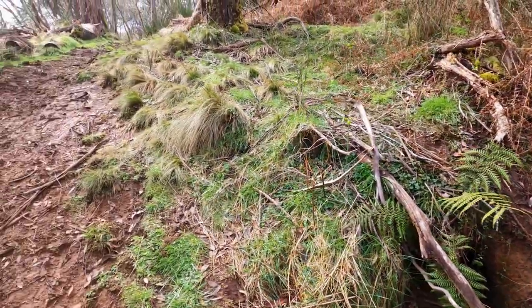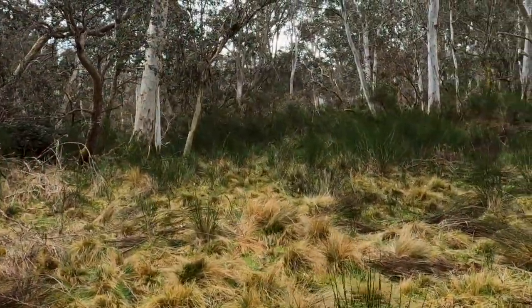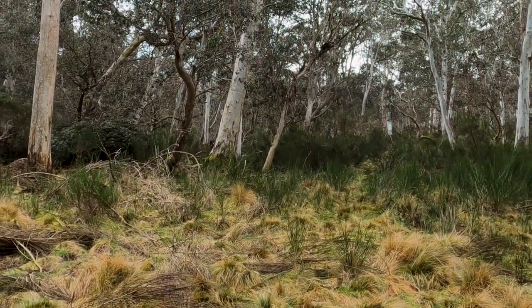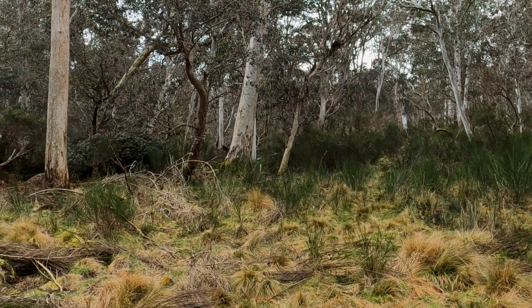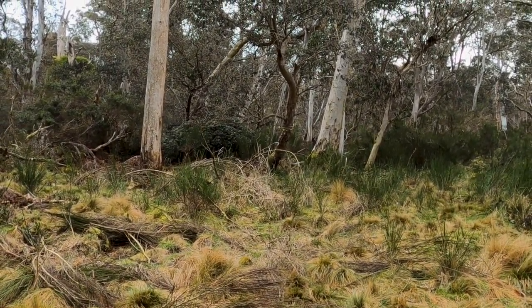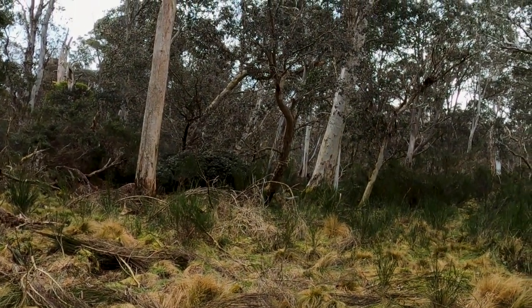Here's a little fern. Where? No, over here. There's a couple. Oh, there they are. Oh, great. Yay! That's a pretty good photo.